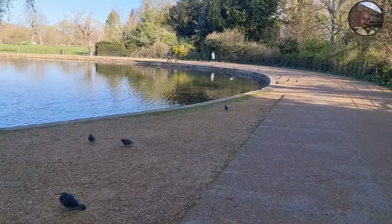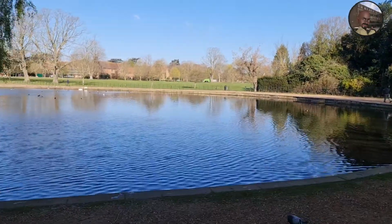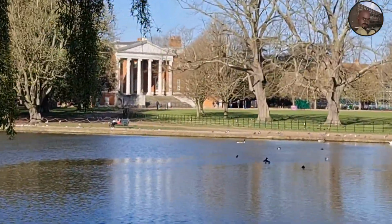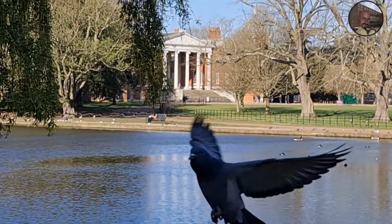But I want to show you this, ladies and gents. This is Osterley House. I'm just going to pan around. But we're going to walk over. There it is across the lake, and what a majestic view. And that's Osterley House.